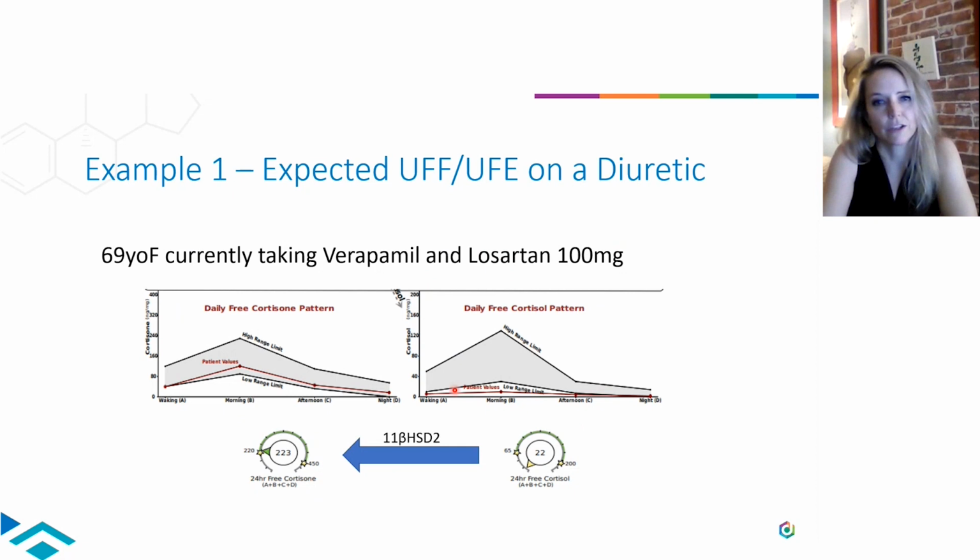That doesn't necessarily mean that she's low in cortisol. That would not be the assessment, right? She's simply got a strong 11 beta HSD2 activity that's inactivating cortisol to cortisone in that mineralocorticoid receptor rich tissue, the kidney, that's controlling her blood volume.